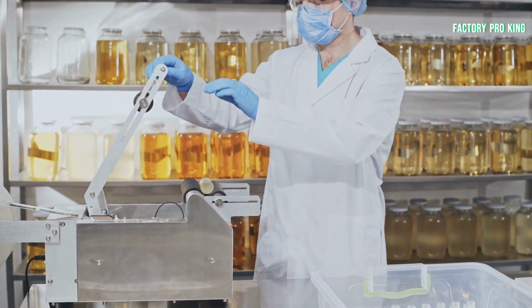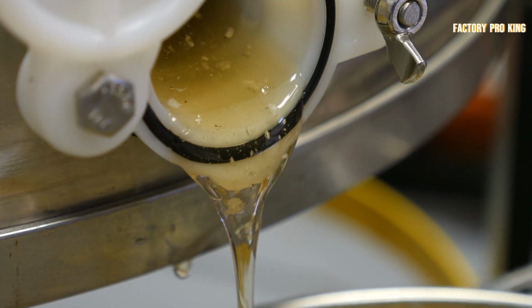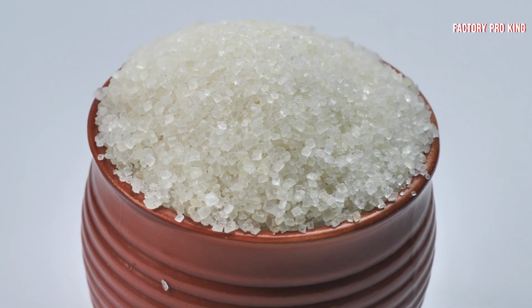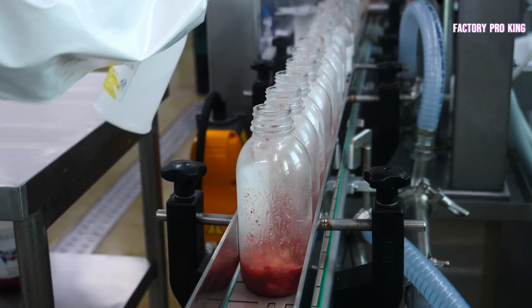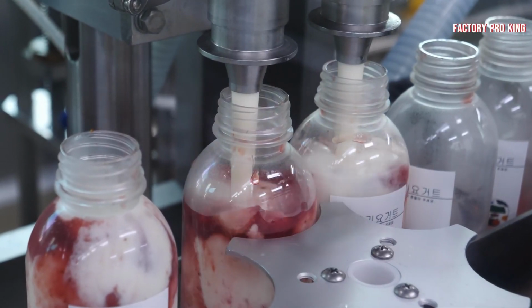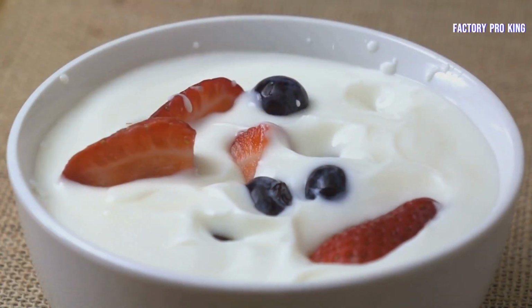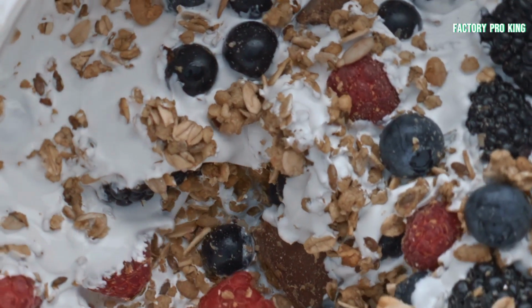This is where the yogurt gets its personality. We add sweeteners, flavors, and sometimes even a dash of color. The sweeteners could be natural, like honey, or sugar, or artificial. Depending on the type of yogurt we're making, flavors could range from the classic vanilla or strawberry to the more exotic ones like dragon fruit or passion fruit. It's a whole world of possibilities. But we're not done just yet.